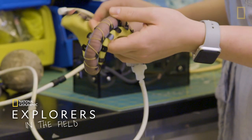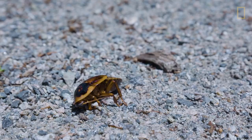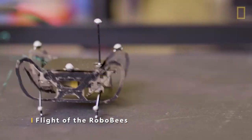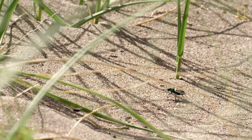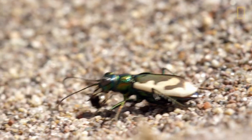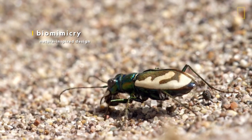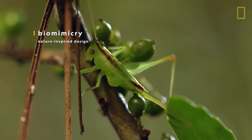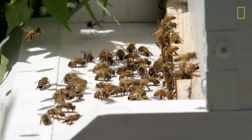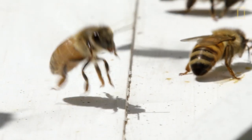RoboBees, octo-arms, even mechanical cockroaches. Every day, Robert Wood uses the natural world as inspiration for each of his new inventions, an approach known as biomimicry. Nature's had hundreds of millions of years to evolve solutions to things like locomotion in cluttered areas or flight.